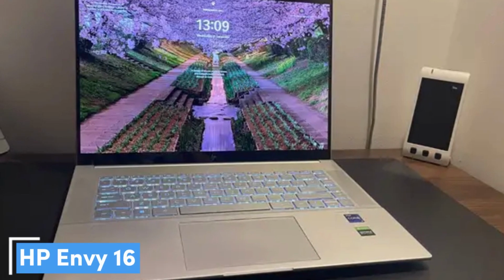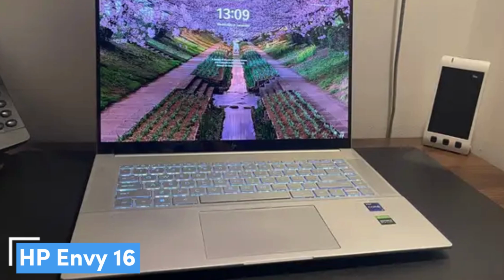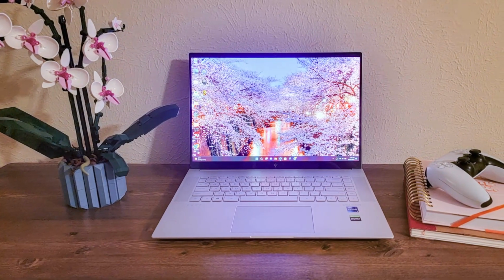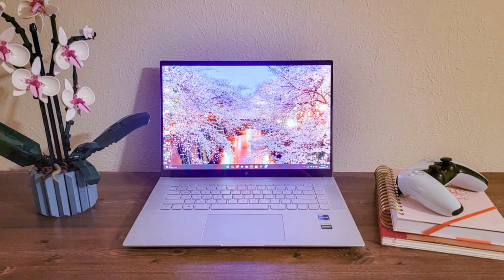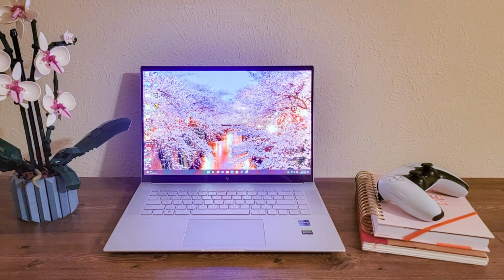Number 4. HP Envy 16. The HP Envy 16 is a powerhouse that will appeal to a small subset of potential users. We found its battery life to be a bit short at under 6.5 hours in our video test for the typical commuter. It's expensive too, if you go with one of the higher configurations, and especially if you decide to spring for that OLED display.